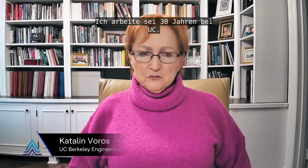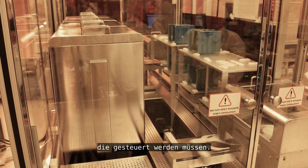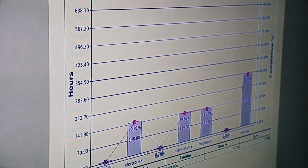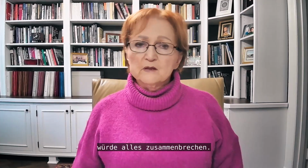I worked at UC for 30 years. I managed the lab for 27, about 150 different equipment, and those had to be controlled. If we didn't have this software and we didn't have reliable data, then the whole thing would have collapsed.